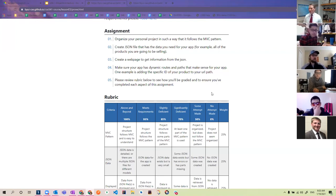Now, I apologize if the wording here is confusing, but basically all this means is you're going to write code to get your JSON and display the data on a page. Make sure your app has dynamic routes and paths that make sense for your app. One example is adding the specific ID of your product to your URL path. Every product that you have should have a unique ID that you can reference uniquely so that when a user wants to click on it, they can.